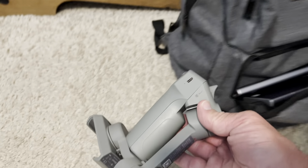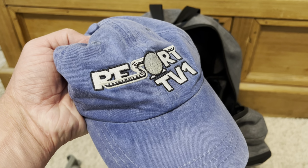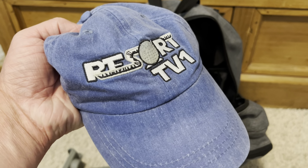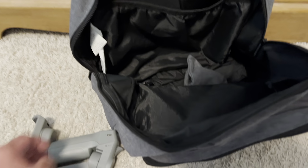It folds up really small, as you can see, so it fits nicely in the backpack. Also gotta have my Resort TV1 hat because I've gotta protect myself from the sun there. So I love that. It was made by our friends at Corner Sports.